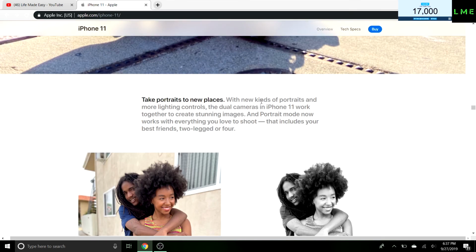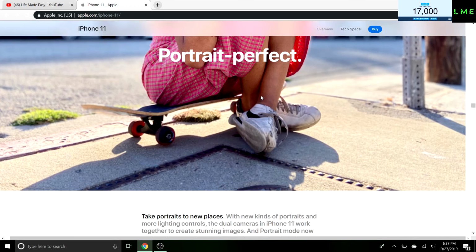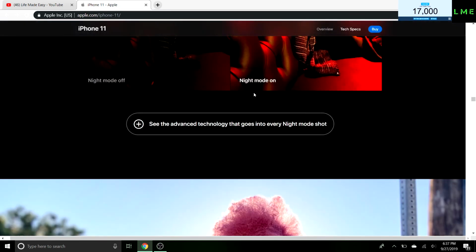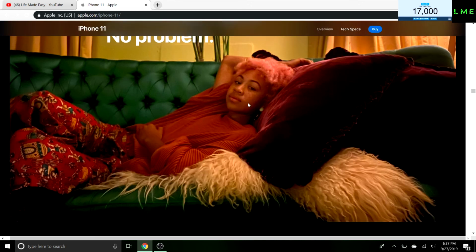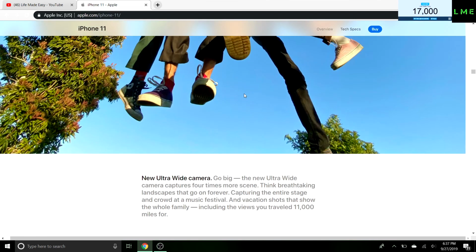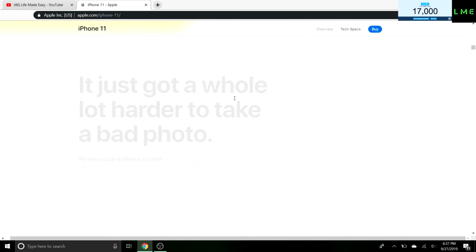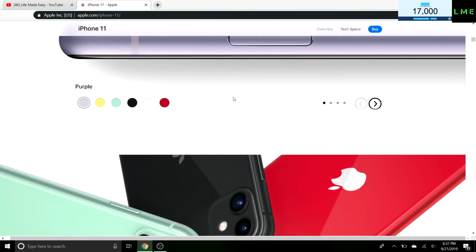If you have an 8 or below, go pick this up. If you have a 10, I think I'd hold on to it just because that's OLED, and this is a pretty big downgrade in screen quality. If you're going from OLED to LCD, even though they claim it's the best LCD in the world, it's still not as good as an OLED screen, and the 10's sharper, so I'd keep that. So yeah, guys, go pick this up. Solid choice in my opinion.